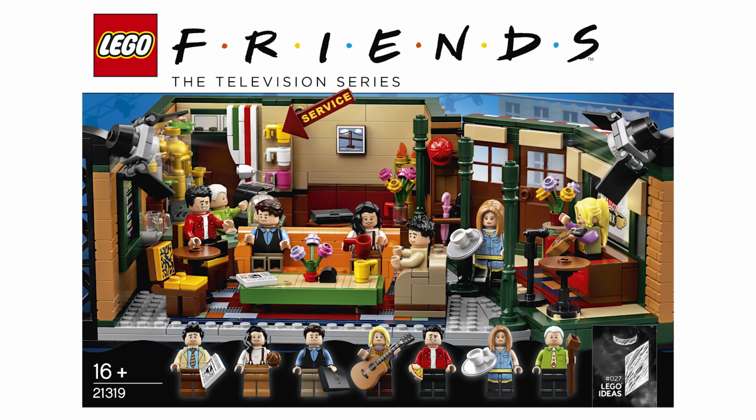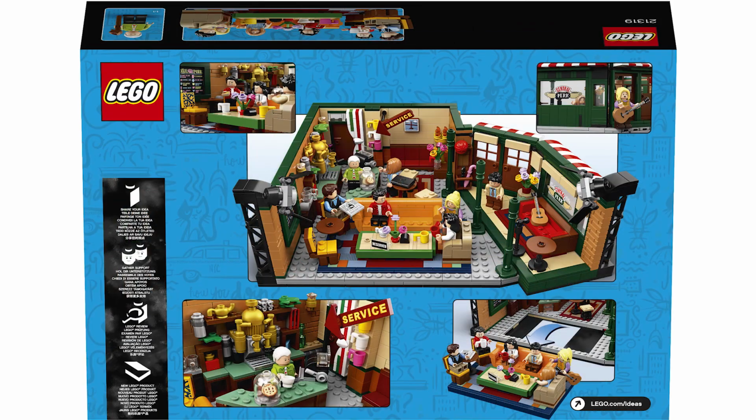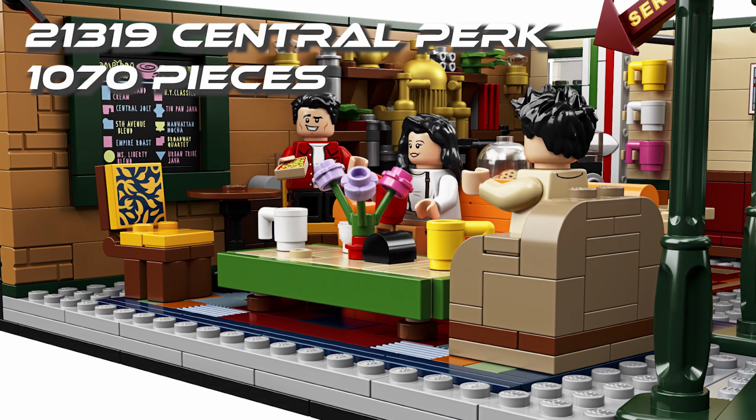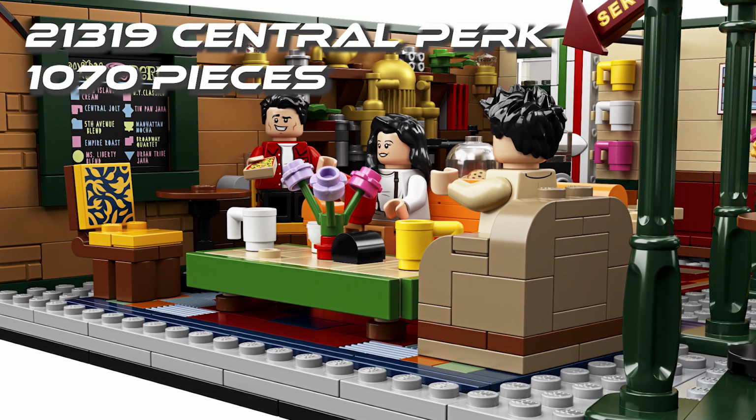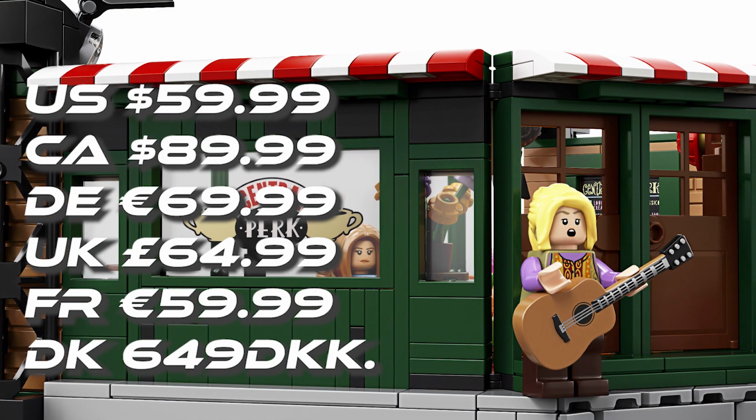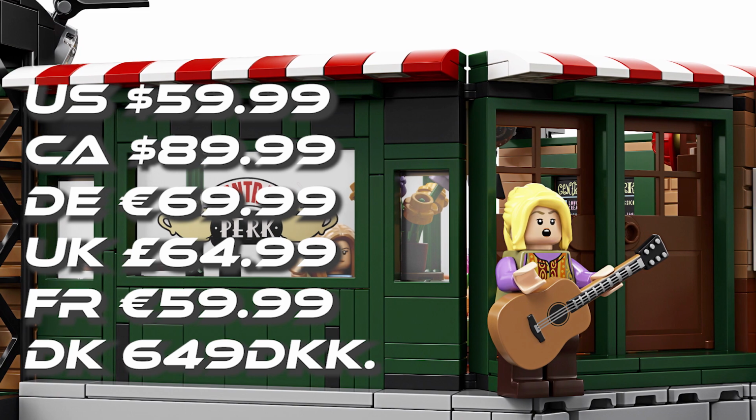Guess what? The LEGO Friends set was announced. The LEGO Ideas 21319 Friends Central Perk is coming to your local LEGO store on September 1st, as the news states on thebrickfan.com. This set will be 1070 pieces, which is a pretty good deal for $60 in the US and $90 in Canada, and the rest of the prices are right now visible on the screen, available September 1st as I mentioned.